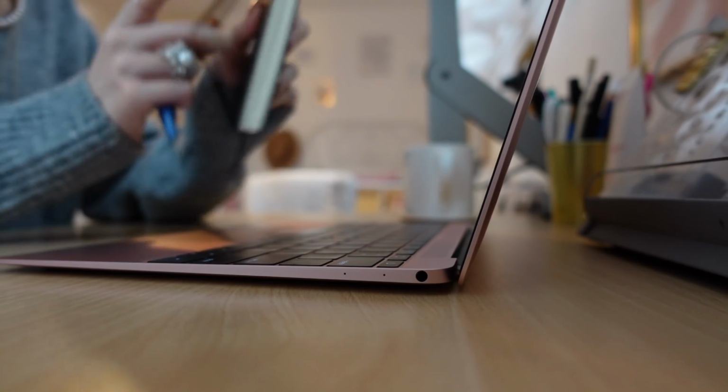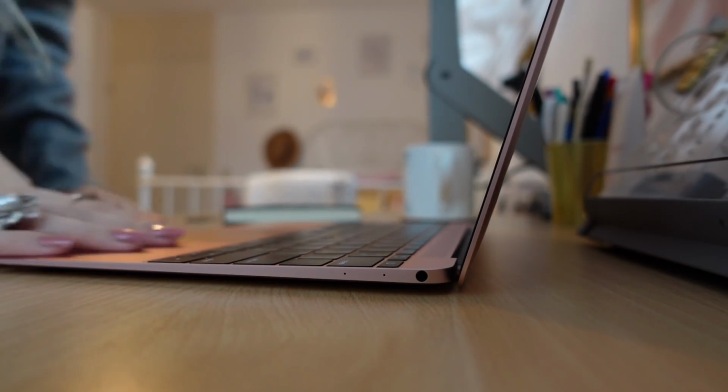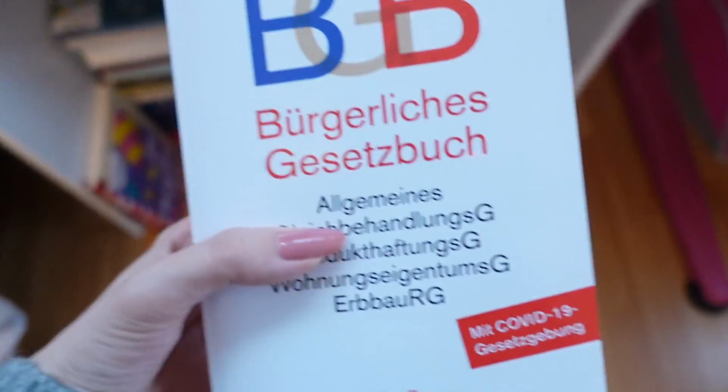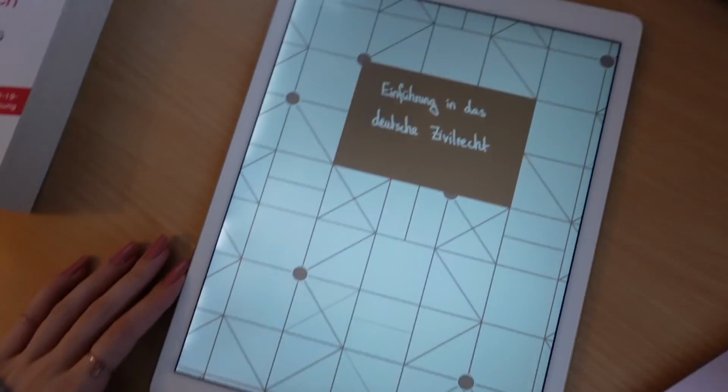And so once I'm done with all my emails, it is then time to get through my revision, because that's what I mainly use my time in winter break for. So that day it was time for private law, so I got out my statute book, and then it was time to open up my revision notes, which I make on GoodNotes on my iPad.